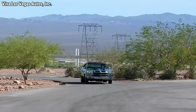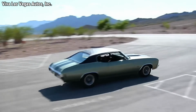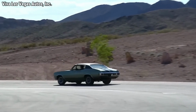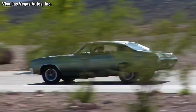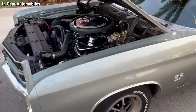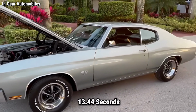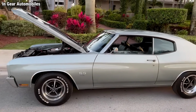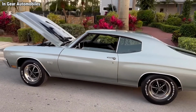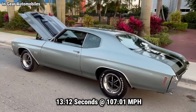This car had the total package. It looked every bit as aggressive as it drove. Big block power, aggressive styling, and that unmistakable growl from the exhaust made the Chevrolet SS a dream car for gearheads everywhere. Now when it comes to performance figures, Hot Rod clocked the Chevelle running the quarter mile in 13.44 seconds. Pretty impressive, right? But it gets better. CarCraft tested another LS6 and reported an even faster time, 13.12 seconds at 107.01 miles per hour.